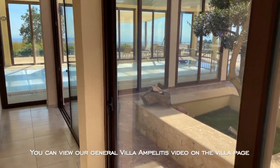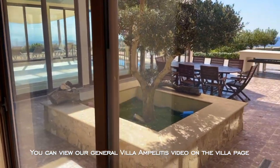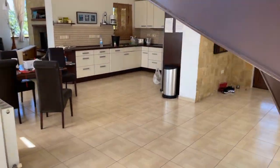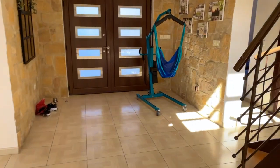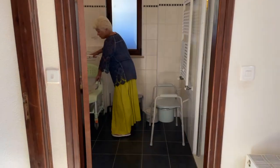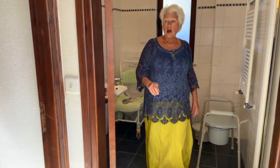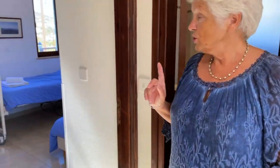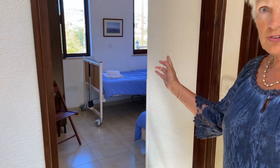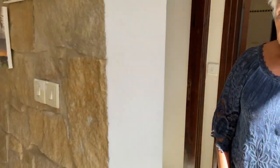So walking back through the villa, past the courtyard. Excuse our stuff on the tables. Okay. I want to show you how easy it is to get the mobile hoist into this bedroom. We'll show you that first of all.